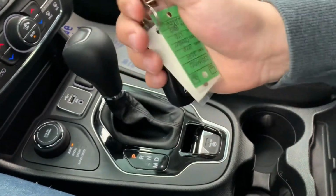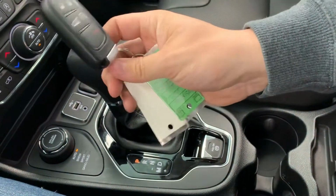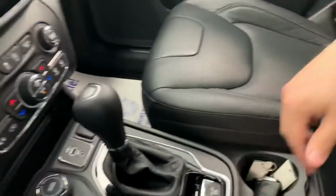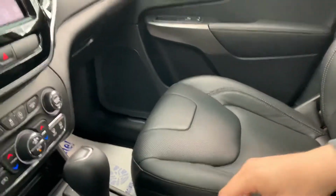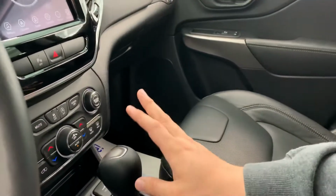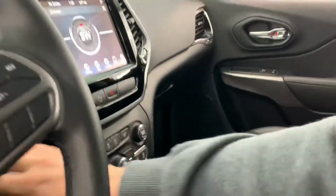And there's a certain place in the vehicle where you can put this, even if the fob's dead, where it will still start the car. It's different on every car. Sometimes it's the cup holders. Sometimes it goes down in there. I would have to look at the manual on this particular vehicle, but you can still do it even if the fob is dead. Let's turn it off.